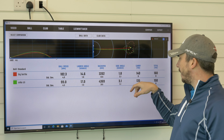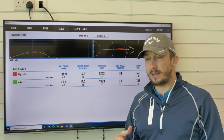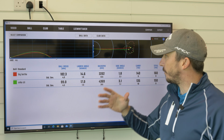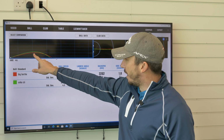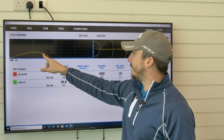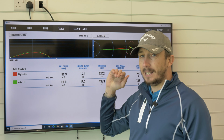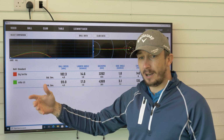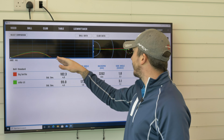And then average carry, 135 and 140. So there's a 5-yard difference between them for that 5 degrees of loft. But if we look here at this peak height, look how much higher the Orca is compared to the Big Bertha. So it's coming down at a better angle, whereas the Big Bertha is just sort of punching its way to that end target, whereas the Orca is actually sort of landing at a better angle.